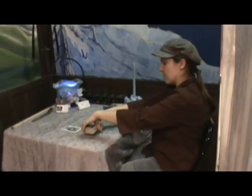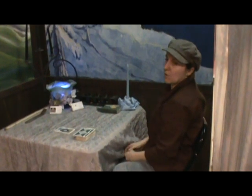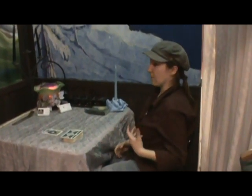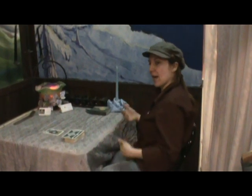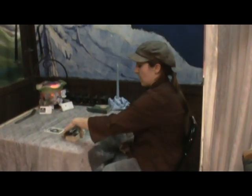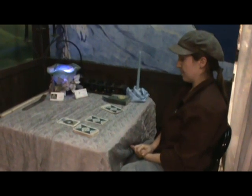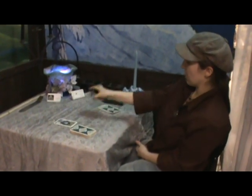Now, what I generally do is I ask my client to split the deck 3 times with their non-dominant hand. That's because that's the receptive hand. If they're left-handed, they use their right. If they're right-handed, they use their left. Generally, I end up with 3 piles, like so. Then I'll ask them which one feels like the right one to them. And in this case, we'll say this one.